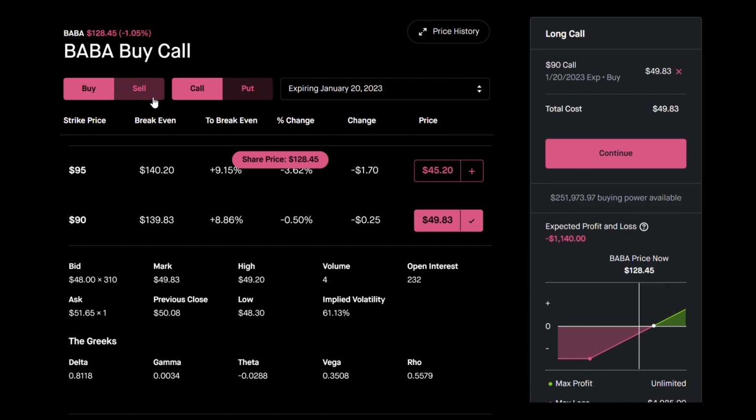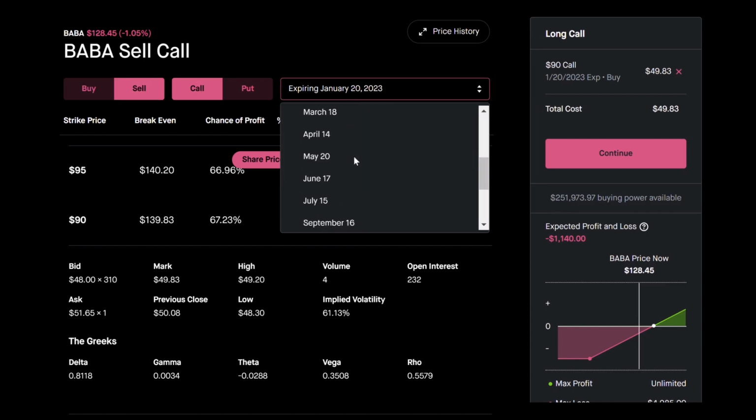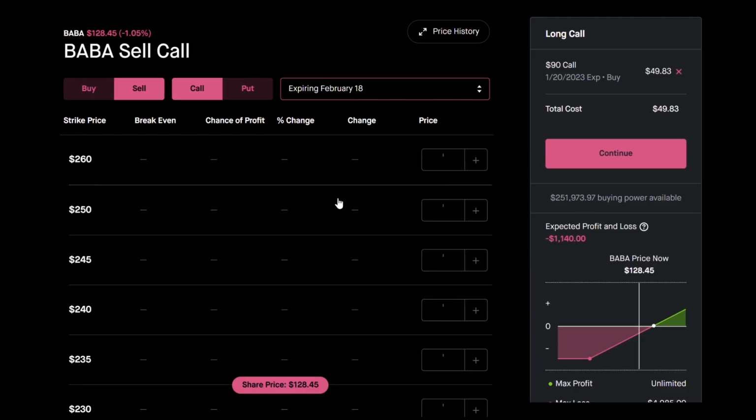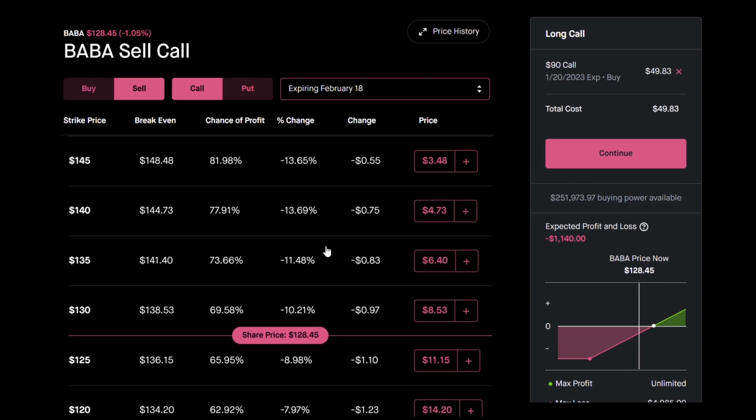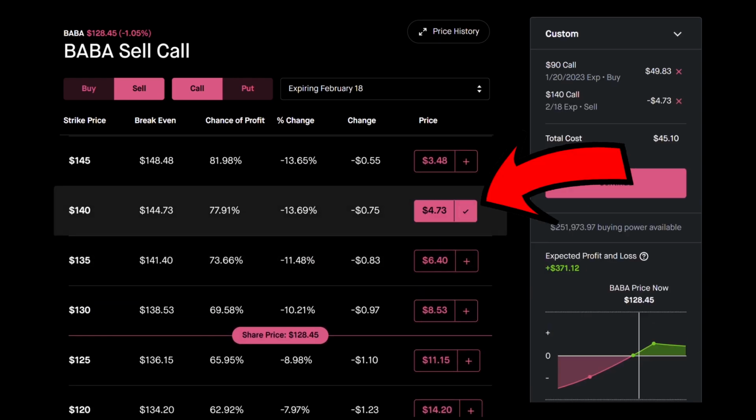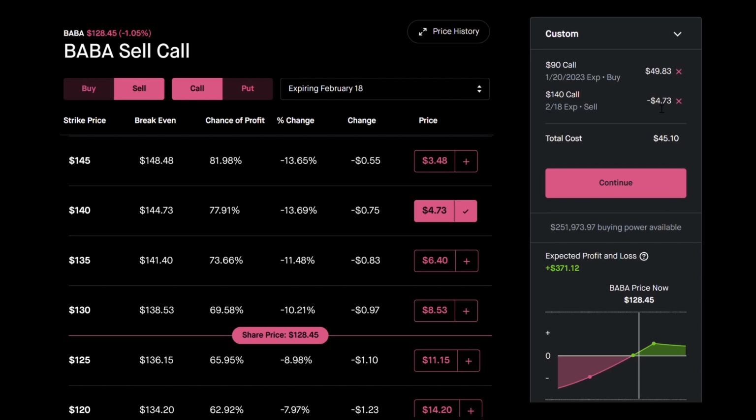Now what I'm going to do is click sell call option, and with a poor man's covered call, you can sell weekly options, you can sell monthly options. You can now treat this as a covered call position without having to have 100 shares of the stock. So now you can go ahead and sell the 140 call option right here, and now you can start collecting monthly income.